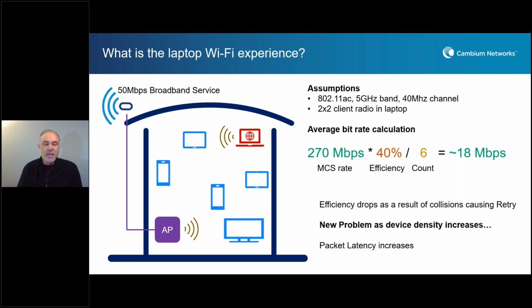It doesn't do it. We also often talk about 11AC multi-user MIMO. Well, the problem is very few clients actually support multi-user MIMO 11AC. So that really is effectively not a solution for us. It doesn't really affect us at all.